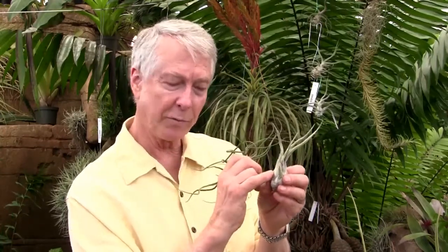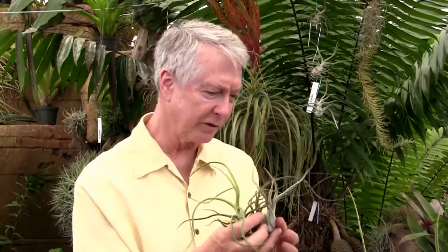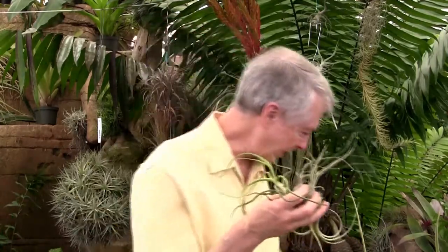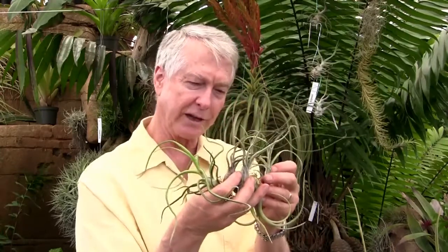It has a little bit of purple on the margin of the sheath. Has a lot of silver trichomes on it, and these three are all very popular species. And then here was the Intermedia that hangs upside down in nature, and then we had, I'll pick the small Bailey this time. So these are all smaller plants that can get larger.